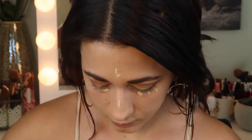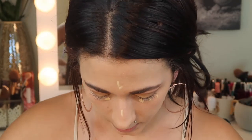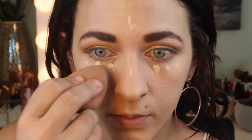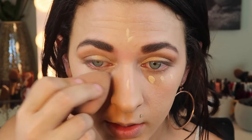It's funny how much, when I'm talking, I end up putting on a lot more, but I'm trying not to. So, let's blend this out. And I lost my Black Beauty blender, which really sucks because I have this pink one and she's rough. So, it's a little bit darker actually than I thought it was gonna be. It is definitely a yellow tone, which I don't mind.